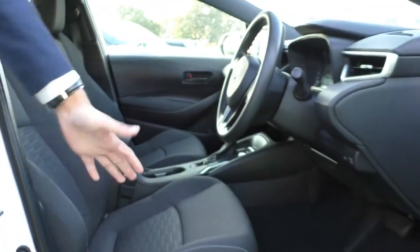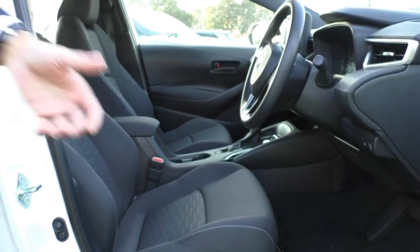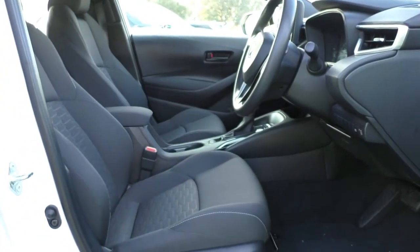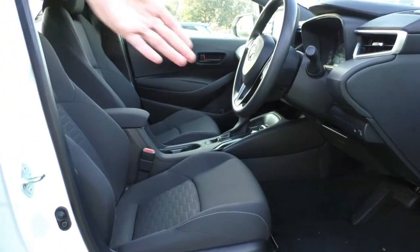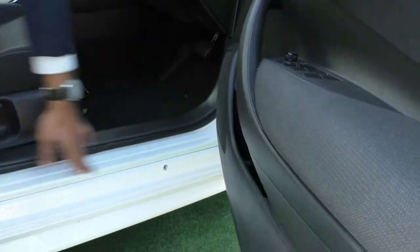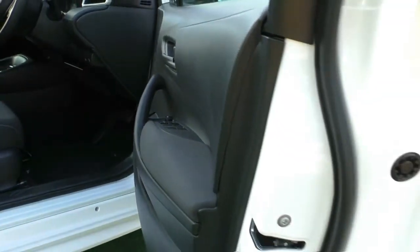The seats itself are in excellent condition. Now, they almost look like a bucket seat kind of setup for that sportier look. They are quite comfortable. Bolsters are still really firm. There's no damage or stains or marks on the seats whatsoever. Carpet mats are in excellent condition as well, and on the inner door here, no damage whatsoever from getting in and out. So the car has been looked after really well by the previous owners.